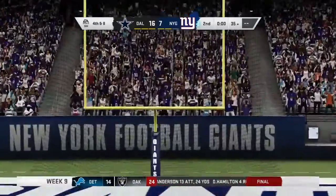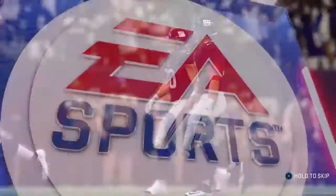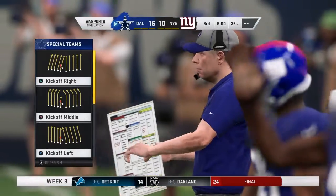And Gay knocks this one through. And that will do it for this first half. And just like that, on we head to half number 2.